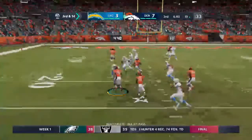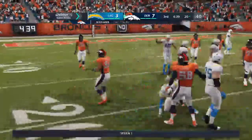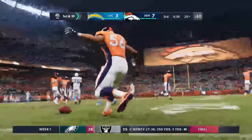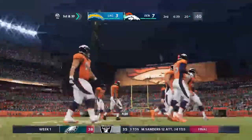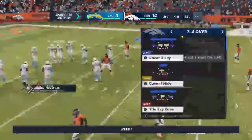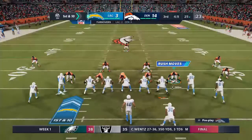Into heavy traffic, and it's intercepted. Picked off at the 24. So they've got the football, and they'll start right on the edge of the red zone at the 20-yard line. Beginning of the drive, 1st and 10 coming up for the offense.